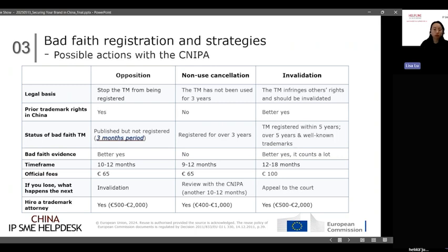You have to hire a trademark attorney to do that for European companies. For non-use cancellation, you do not need to have prior trademark protection in China, but make sure the bad faith registration has been registered for at least 3 years. And it's not relevant to bad faith evidence, so you do not need to provide that. You can expect to receive the decision within 9 to 12 months. Similar price, €65, just for the official fees, not including the attorney fees. And if you lose the non-use cancellation, you can always request a review.